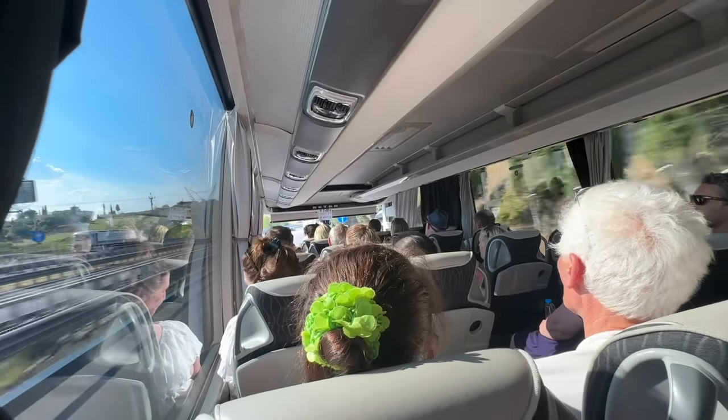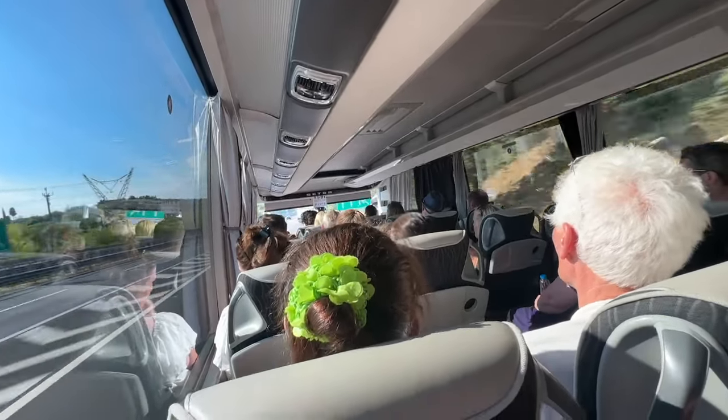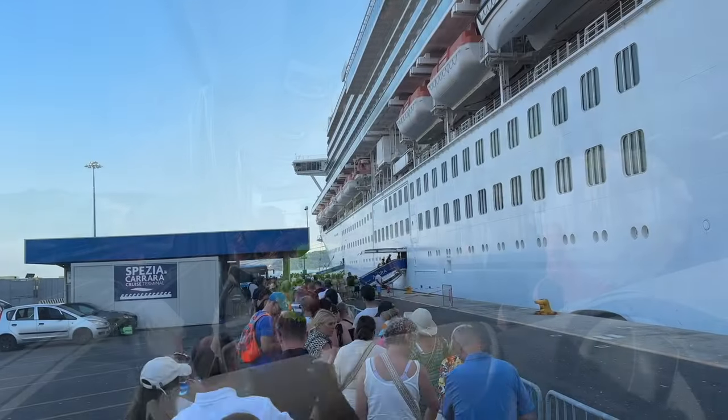Really, really good. Anyway, we're just waiting for our guide to head us back to the bus and then we're heading off back to the ship. We walked a further 15 minutes back to the coach and soon we were on the 2-hour trip back to La Spezia and back aboard Azura.